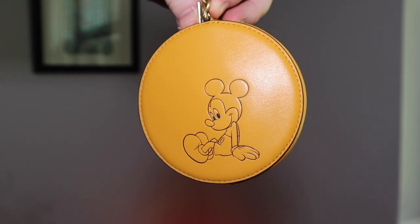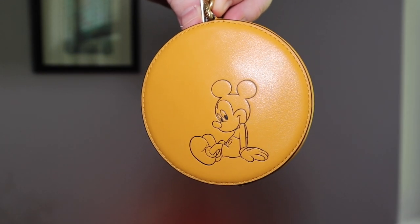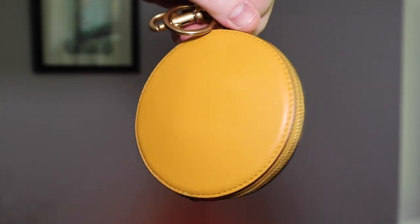Next, the Disney X Coach coin pouch AirPods holder. I'm using it as an AirPods holder. Also got this Apple polishing cloth. It took forever to get here, but it's finally here. It is basically what it says on the tin, an Apple polishing cloth, but it is amazing, which I will use on the next item.